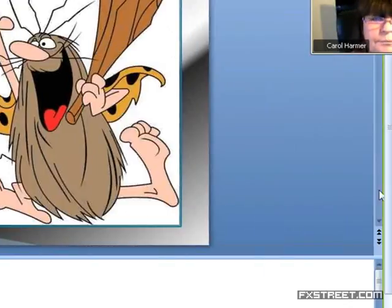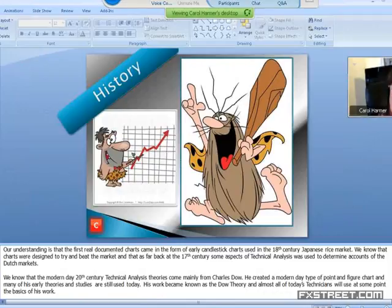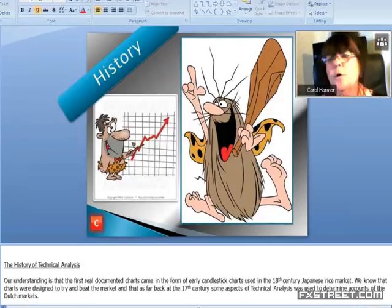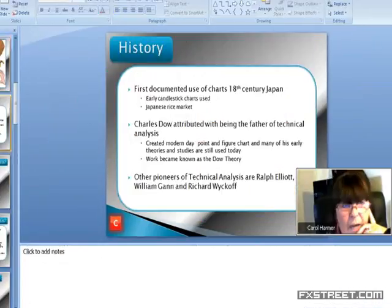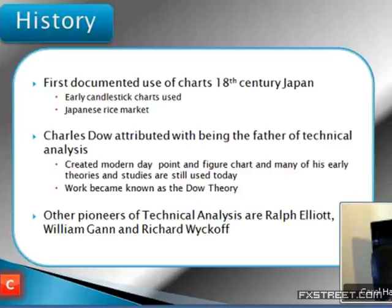So we're going to have a brief history of it, where we were before. History. Now, as I said, the first charts we know were 17th, 18th century. Nowadays, at the beginning of the 20th century, we know that there were three people who are attributed today with the way that we write and chart the market. This is Charles Dow. Here he is. Charles Dow. You've got Ralph Elliott Wave, the Gann theory. Not so sure about Richard Wyckoff, but hey. These are the history of why we still use little bits of these people's work today.